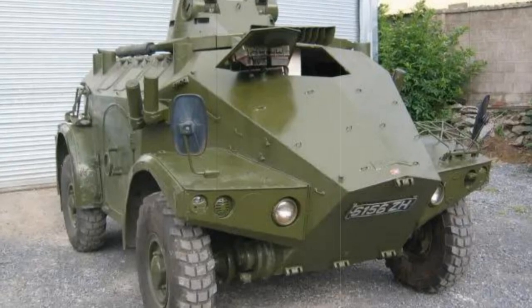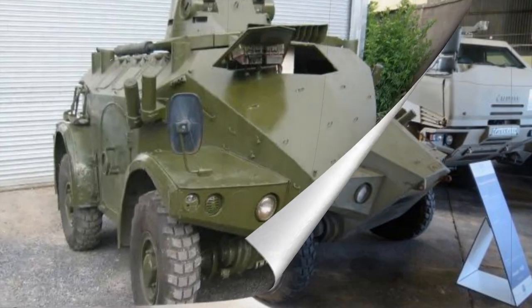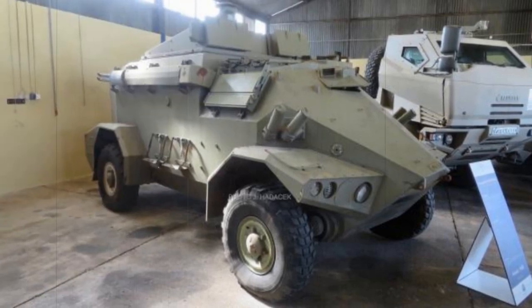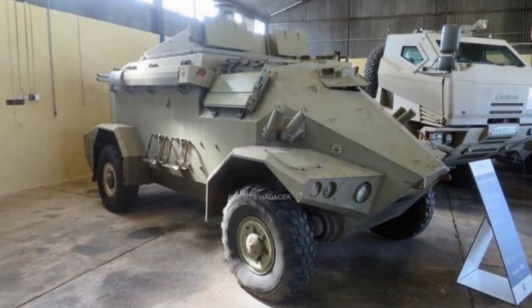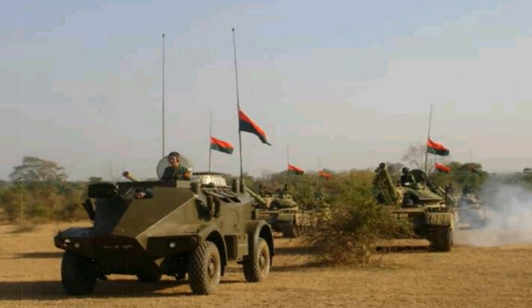A simple ring sometimes would take the place of a full-fledged power-operated turret and, in this case, the turret could seat a 7.62mm or 12.7mm machine gun, or a 20mm automatic cannon. Another form mounted a 20mm autocannon in an enclosed turret.